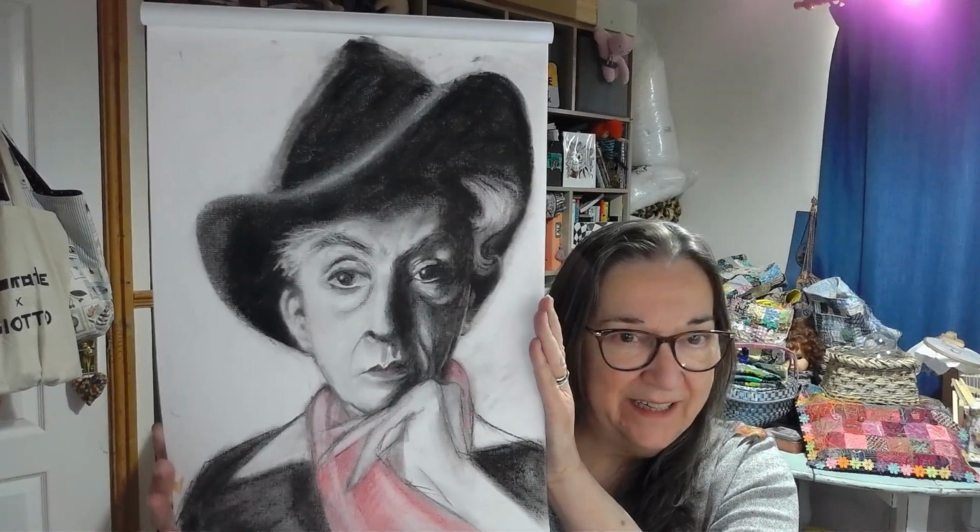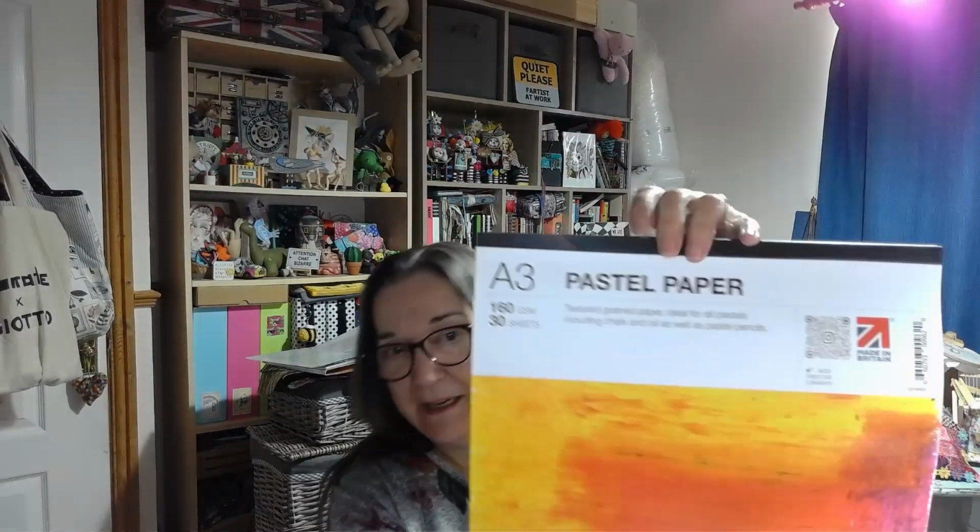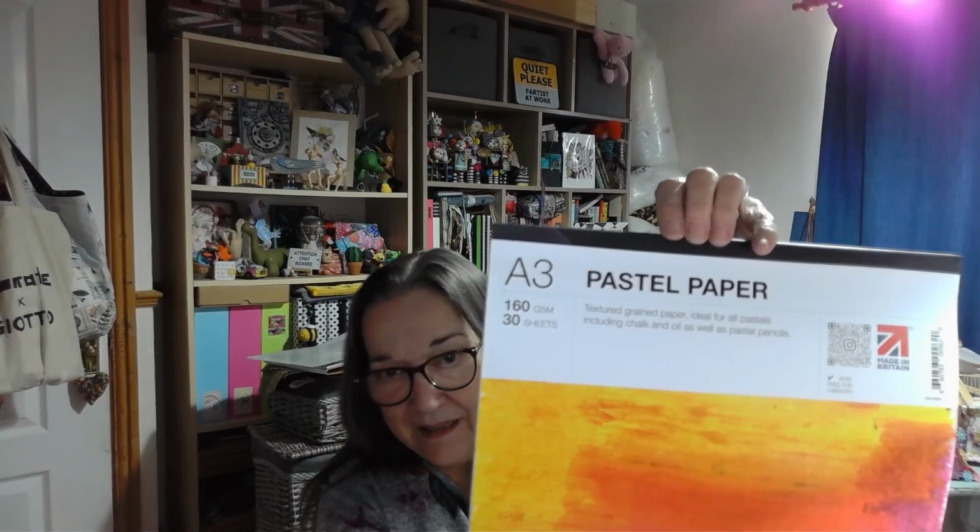Done it on A3, used this lovely Frisk paper. Which one is it? I love Frisk papers. I love that they're made in Britain too. It's nice to see that. So it's Frisk pastel paper. And it was really, really nice to use.